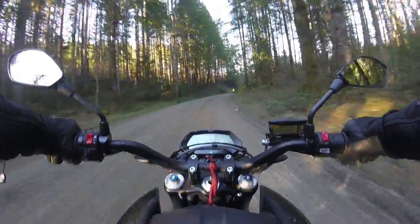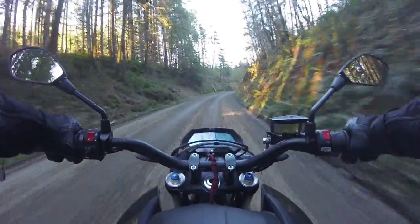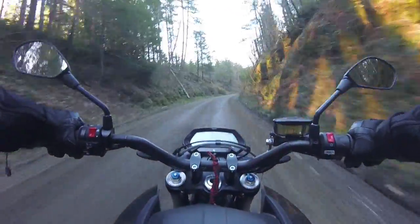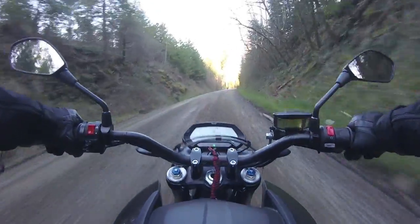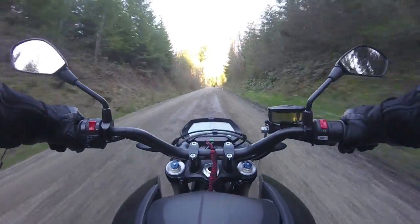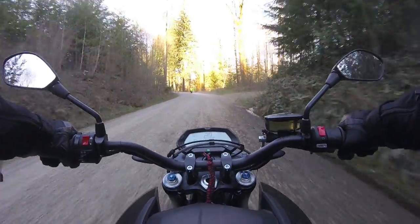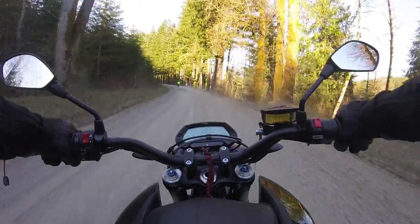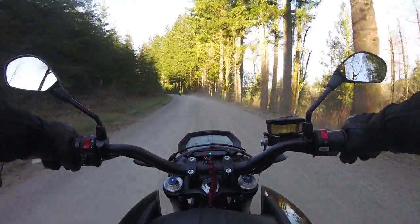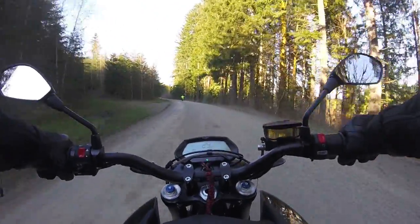I think I need to start playing with some tire pressures and find something that's still comfortable on the road, but give me a little more grip out here in this kind of condition. I don't want to ride out here, this type of riding, as much as I can. So if I can find an accommodating tire pressure that's appropriate for these type of surfaces and still give me fairly decent performance on the road.